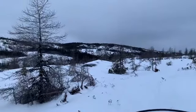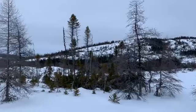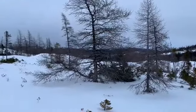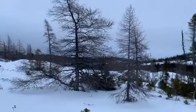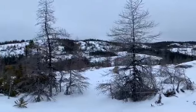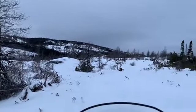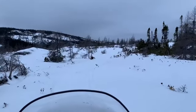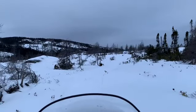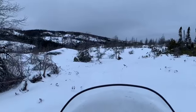Heading back out now. Beautiful scenery. Not too bad going. A little bit more snow would be good, but this is what we have right now. The bay's still not froze up, so we are sticking mainly to the trails. Ponds are frozen, which is good. Put a bit of slush on some of them, but overall, been a good day.